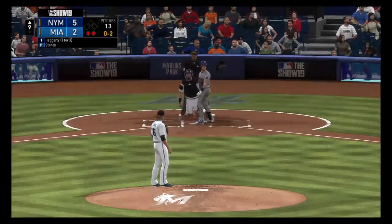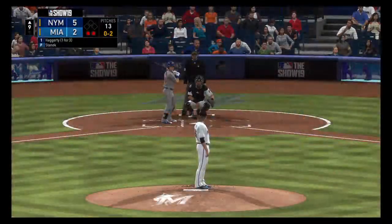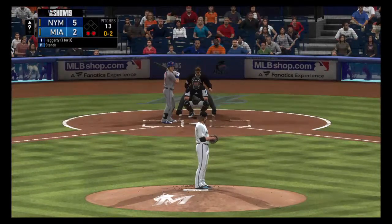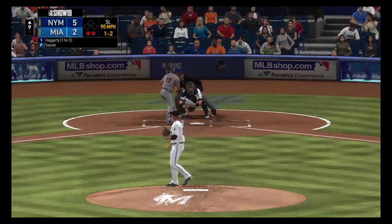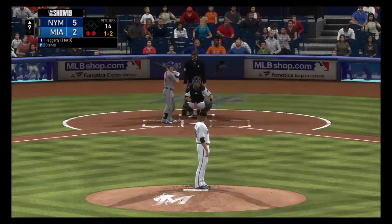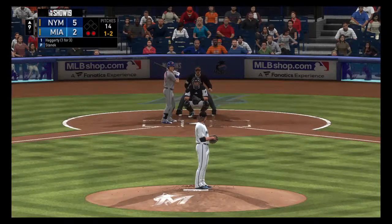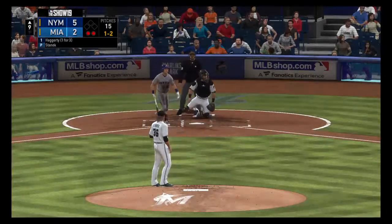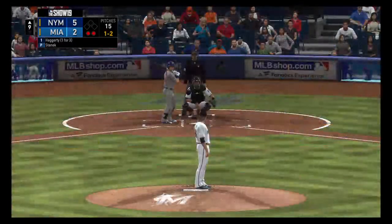Behind 0-2 now. The 0-2 delivery. Ball in. Slider. Ooh, thought he had him, but it's 1-2. The 1-2. And he fouls this one off. 2 out, nobody on.